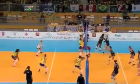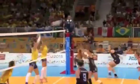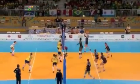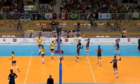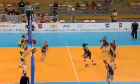U.S., here they come. And there it goes. 14 apiece. You know, this is a great kill. Not only was that a kill, but it was an exciting kill. Beautiful dig out of bounds. And it's over to the American side. They take future.